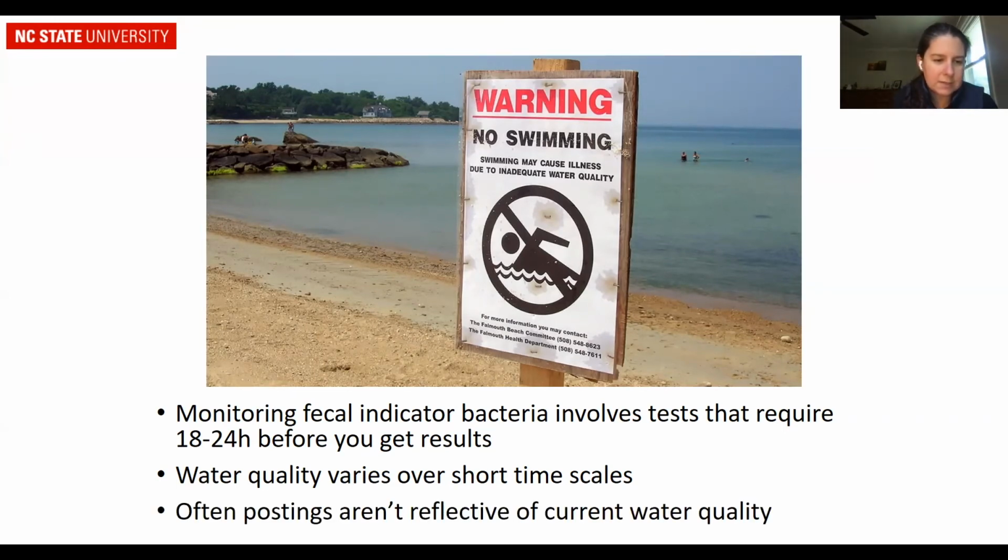And with this, there have been some models that have even estimated that postings can be inaccurate 50% of the time. And some of this inaccuracy can represent concerns for public health, where it's currently estimated that over 90 billion illnesses occur annually in the US due to surface water exposure. And so our question is, can we predict fecal indicator bacteria concentrations using real-time measurements collected from multi-parameter sondes that measure several different water quality parameters?